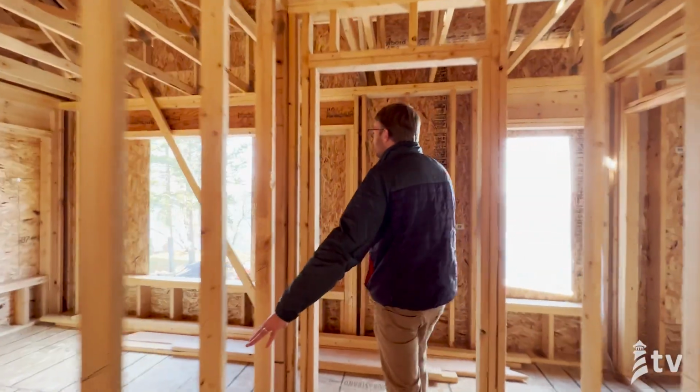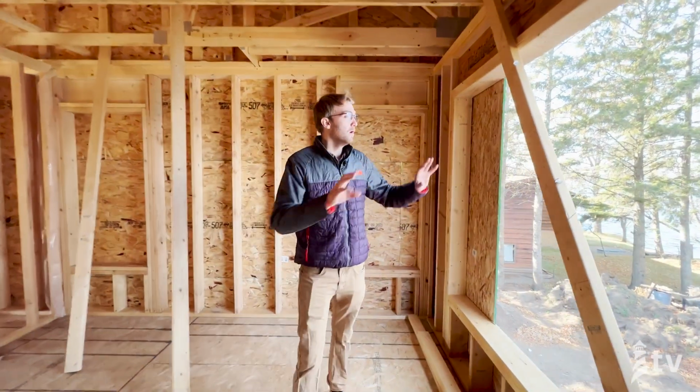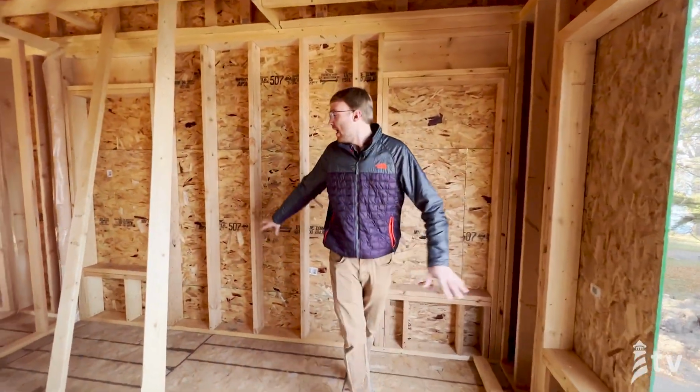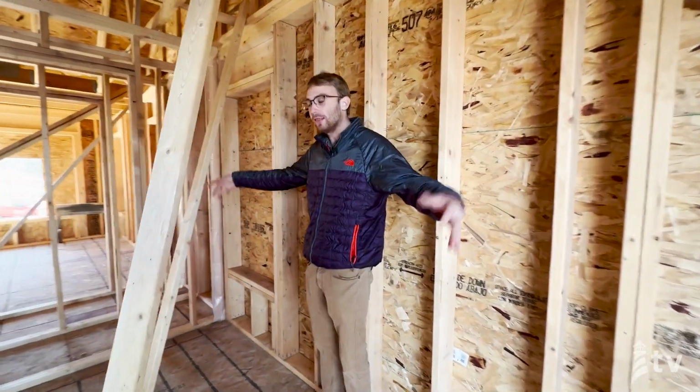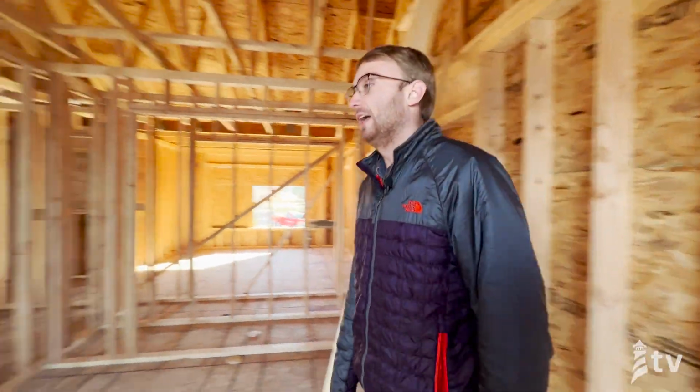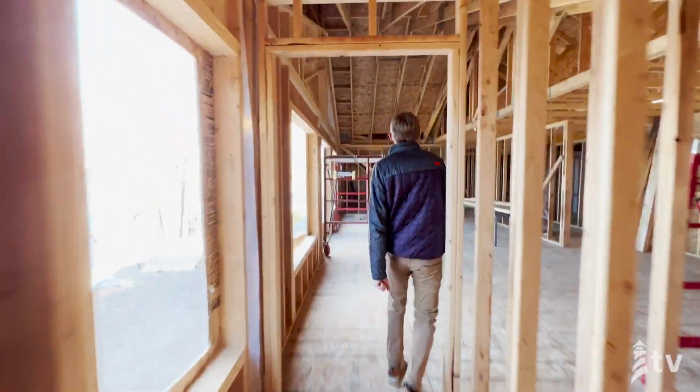As we pass through to this space, you can see again a matching massive window here to take in beautiful views of Big Floyd Lake here. Headboard against this wall, and then we also have two windows here just to let in some natural light from the neighboring walls as well. And then we head out of this space into the living room.